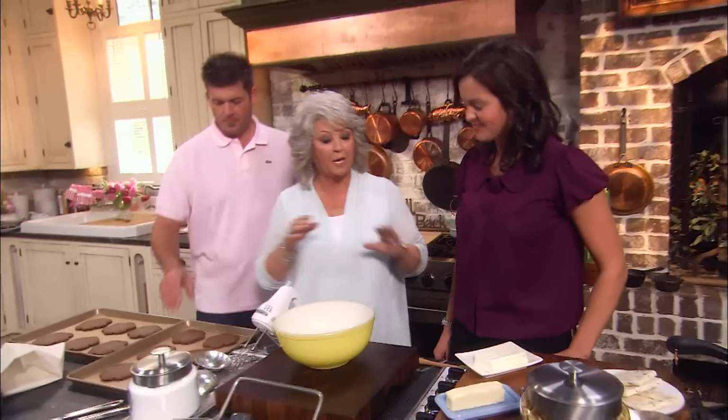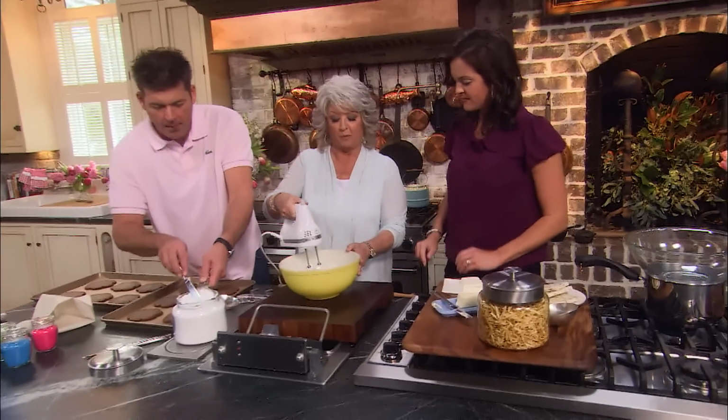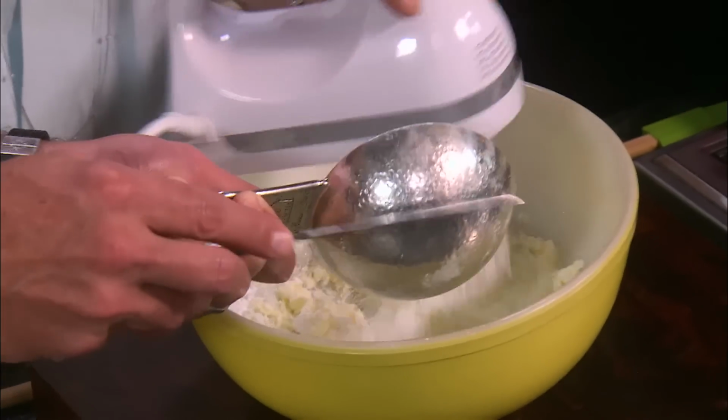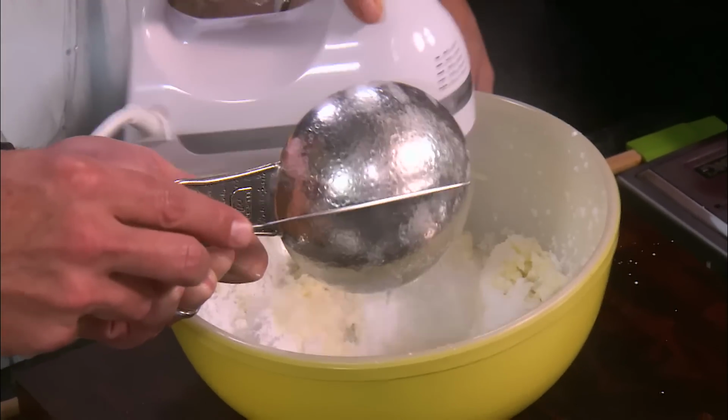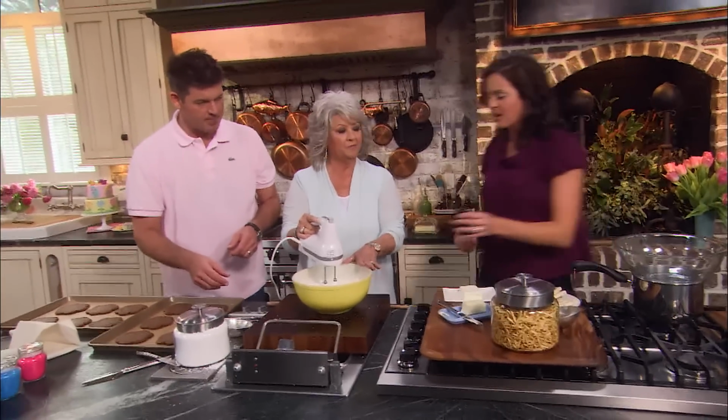All right, so we're gonna make the icing, Brooke. Okay. So we're gonna need 1/2 stick of cream cheese that's softened, 1/2 stick of butter, and 2.5 cups of powdered sugar. Very simple, just a little cream cheese icing. And this is gonna be really thick because we want it to sit on our cookie. Little vanilla, just eyeball it. Alrighty. Just a hair.